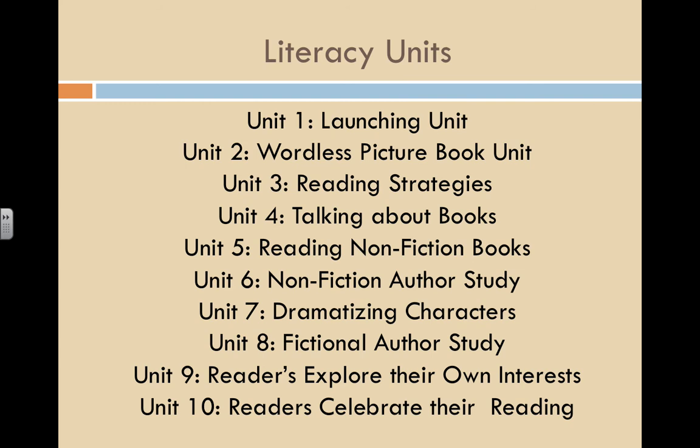In literacy, we will have many units this year. Currently, we are working on unit number 2, the Wordless Picture Book unit. This is a mini unit and will be wrapping up in the next week or two. You can see from this list that our reading units vary, and some of them are about strategies for readers, others are about studying fictional texts, and some are about studying nonfiction texts as well.